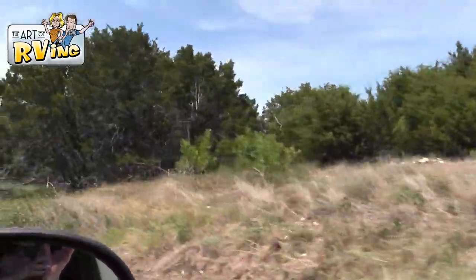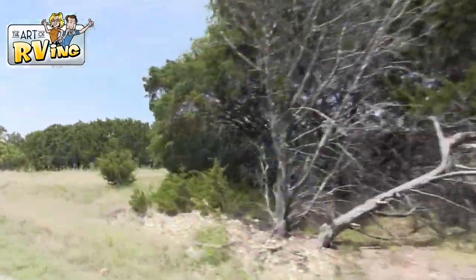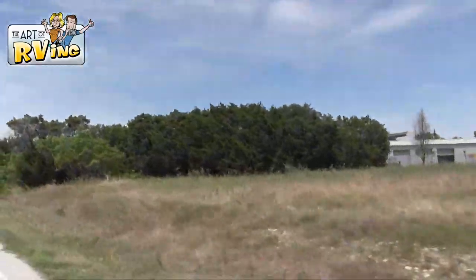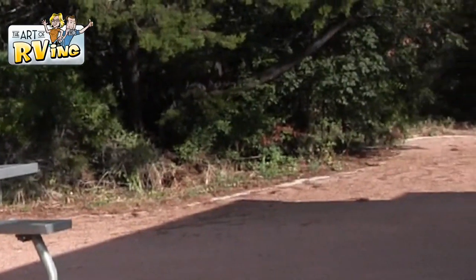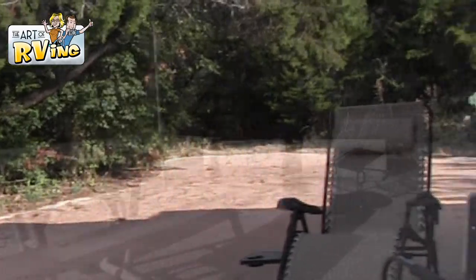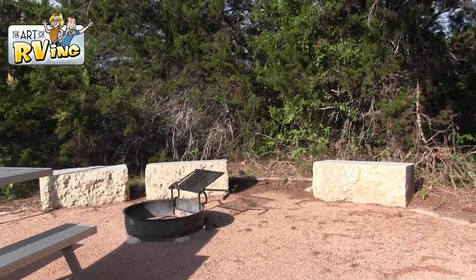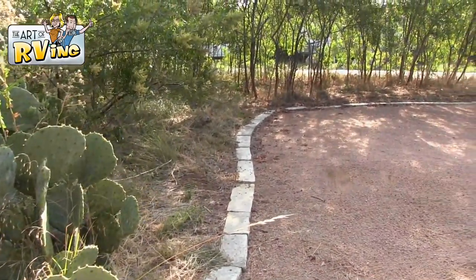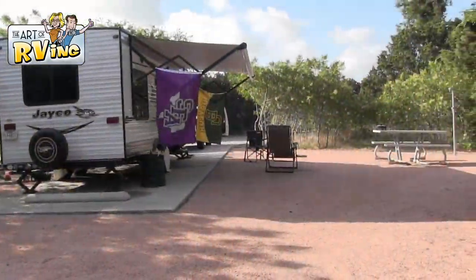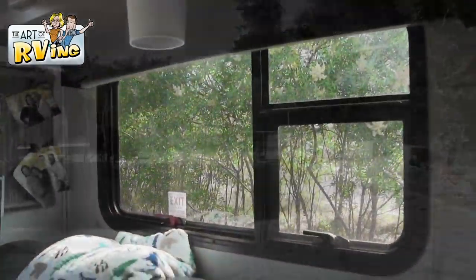Here we are pulling in to Mother Neff. You can see how beautiful it is with the low trees. We're not used to all that in East Texas. You can see around you. And this is the view of our campsite. Just absolutely beautiful. It has these stones you can sit on, the gravel, and it's all this nature around you. There's cactus around. It's bordered by these stones. You can see how big it is, and the privacy that you have here is just astounding.